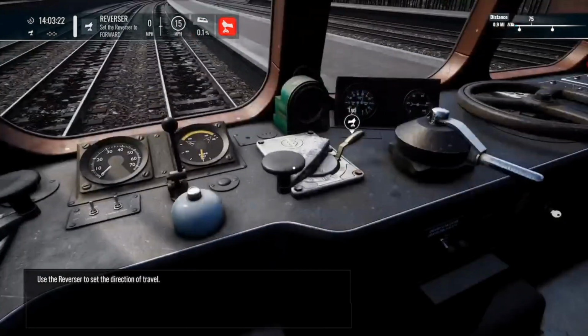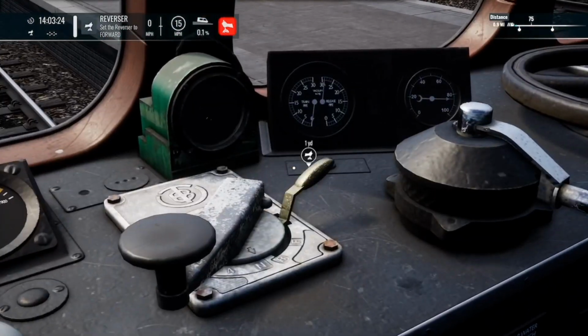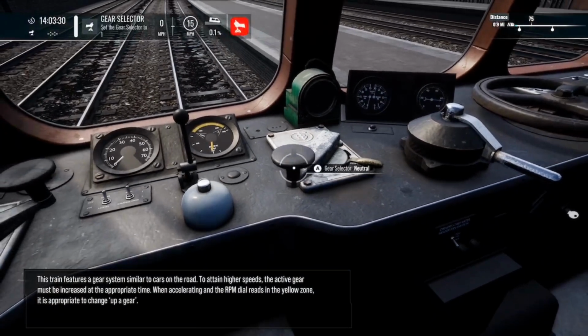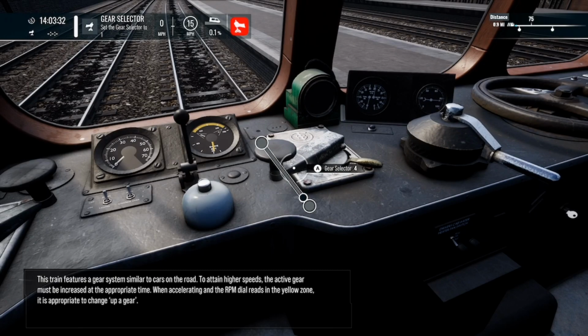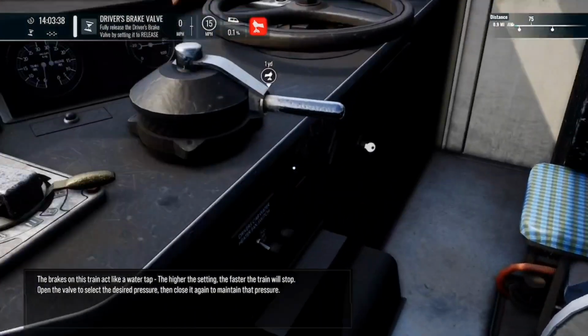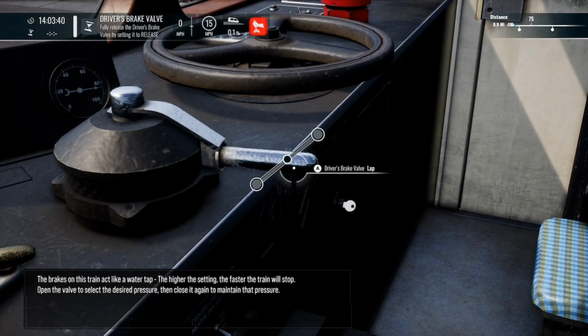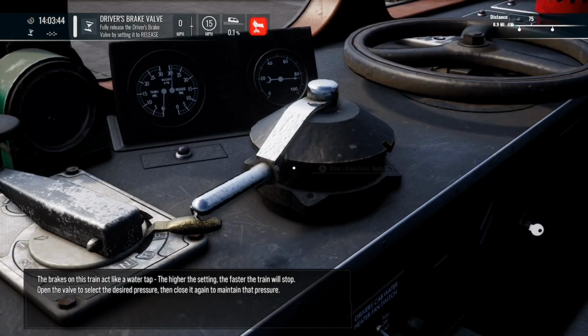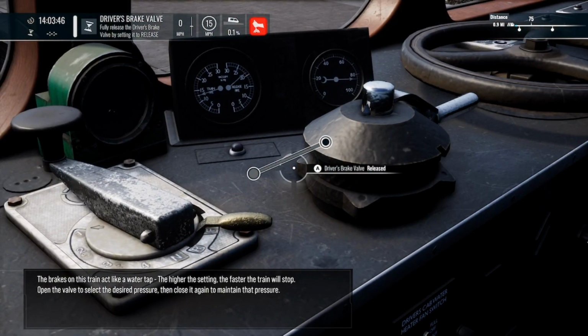Use the reverser to set the direction of travel. This train features a gear system similar to cars on the road. The brakes on this train act like a water tap. The higher the setting, the faster the train will stop. Open the valve to select the desired pressure, then close it again to maintain that pressure.